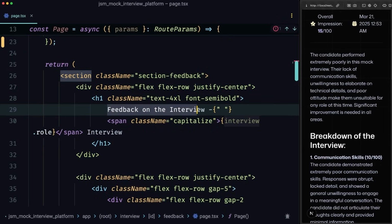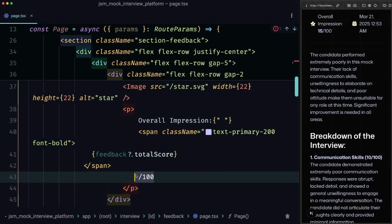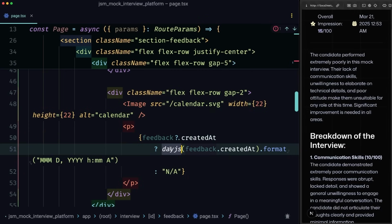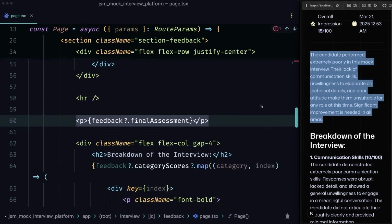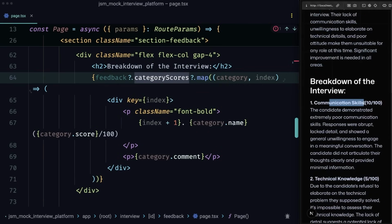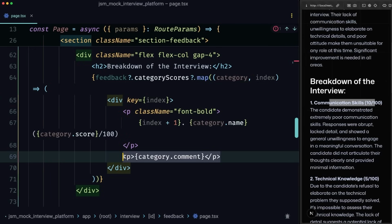So I have an H1 right at the top. Then we display the total score out of 100. We take the createdAt date and pass it into day.js to format it. We render the entire final assessment, which is this one right here. And then we map over each different category to show the score as well as the comment for that score.